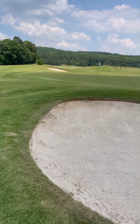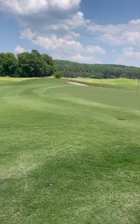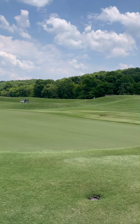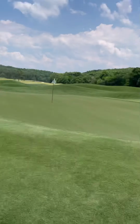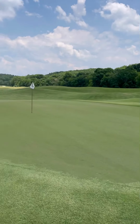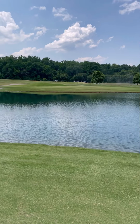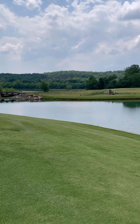So just so you guys can kind of relate to where we are right here at number 9, there's the clubhouse. Driving range is right there. And that is hole number 1. I'm telling you guys, this course is nice. That's the chipping area. And that's the backside. That's where we're off to next.